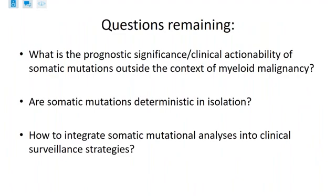So basically we're left with the following questions. We do not know the prognostic significance or clinical actionability of somatic mutations arising outside the context of myeloid malignancies. These somatic mutations cannot yet be used in isolation to drive clinical management. And right now we don't know whether somatic mutations are deterministic in and of themselves. So we need more data to understand how to integrate somatic mutation analyses into clinical surveillance strategies. But I think that this is a very exciting opportunity, and hopefully in the future, as more data comes out, we'll know how to integrate this into our clinical management.